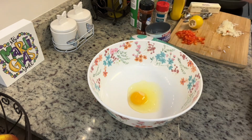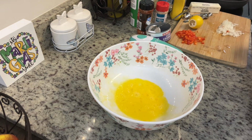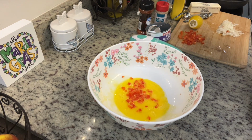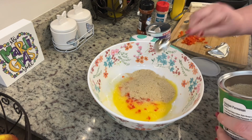In this bowl, I am going to add an egg. I gave that a really good mix. I'm adding in some finely diced bell pepper. I'm using red. I prefer red, orange, or yellow. Green's my least favorite, but use whatever you prefer or what you got on sale.